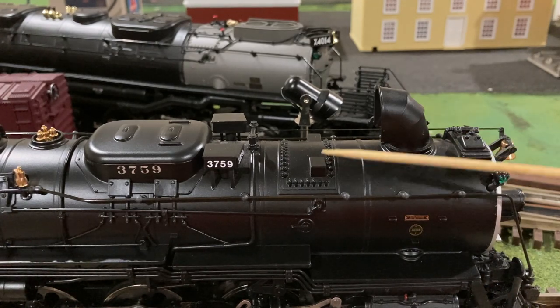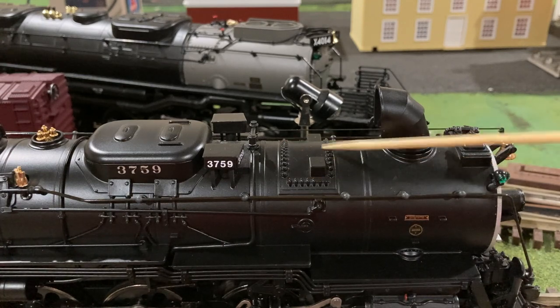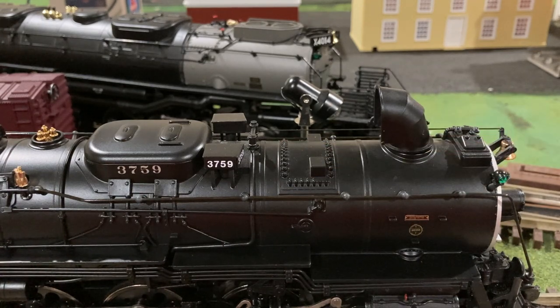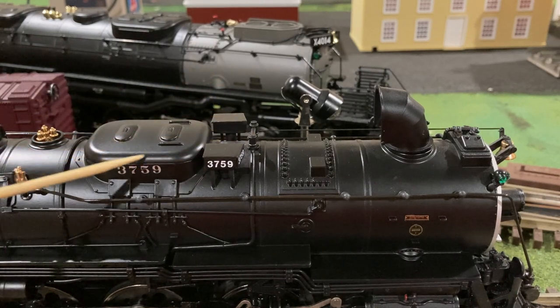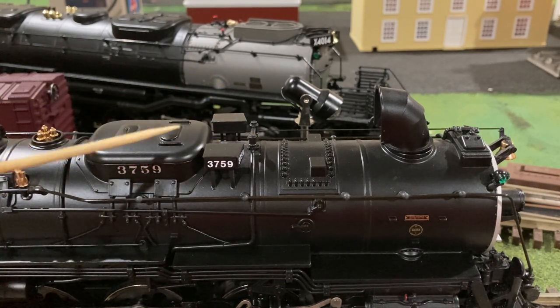Continuing down the side of the boiler, here you can see we have a molded in superheater patch, and then right next to it, some separately applied pipework, two number boards, and then the sand dome with two molded in sand caps and two separately applied grab irons.